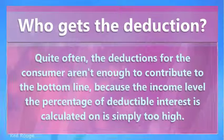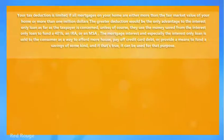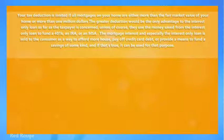Quite often, the deductions for the consumer aren't enough to contribute to the bottom line, because the income level the percentage of deductible interest is calculated on is simply too high. Your tax deduction is limited if all mortgages on your home are either more than the fair market value of your home or more than $1 million. The greater deduction would be the only advantage to the interest-only loan as far as the taxpayer is concerned, unless, of course, they use the money saved from the interest-only loan to fund a 401k, an IRA, or an MSA.